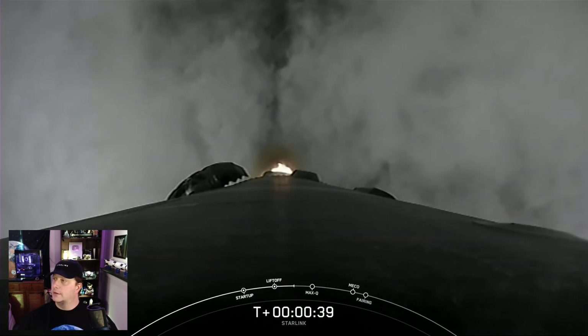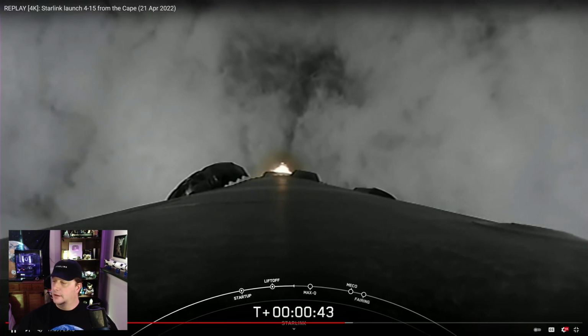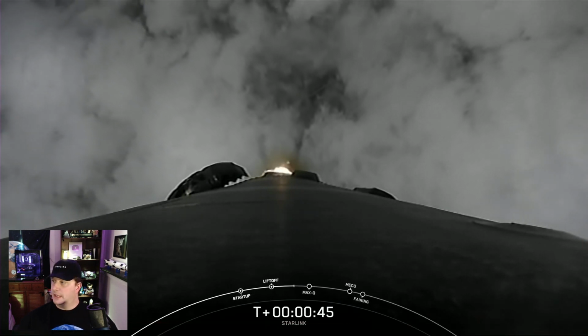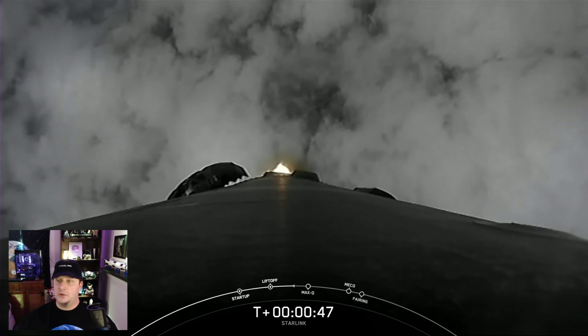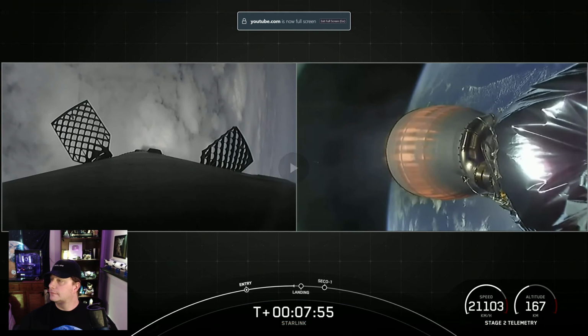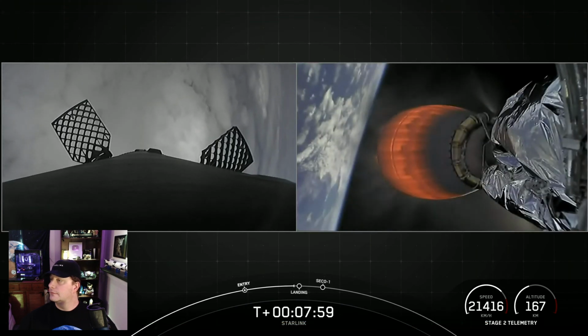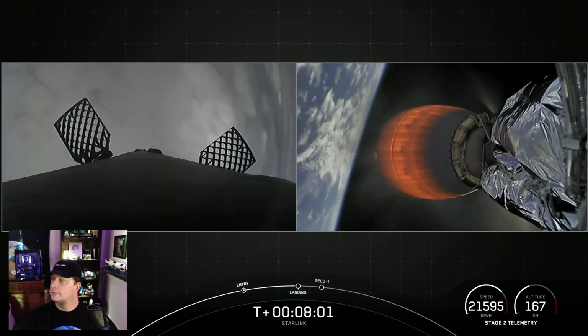Falcon 9 has successfully lifted off from Space Launch Complex. And we had a pretty dramatic view of the landing. Not perfect coverage, but pretty close. So let's check it out. Through the clouds now. Everything continues to look nominal with second stage there.